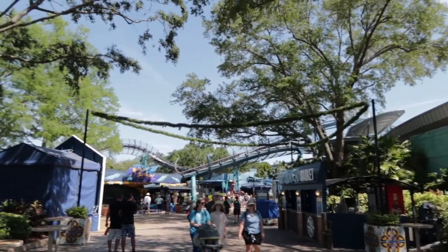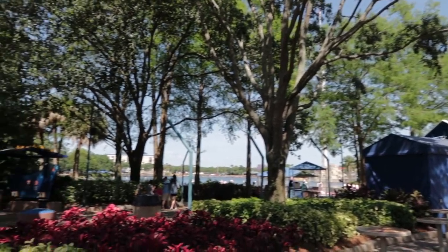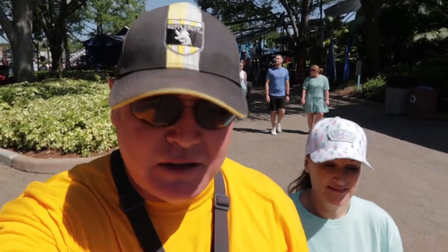I'll tell you one thing I do like about SeaWorld. All the foliage, all the trees, seems to have plenty of shade. As far as the theme park goes, to have all the trees and stuff is really nice.